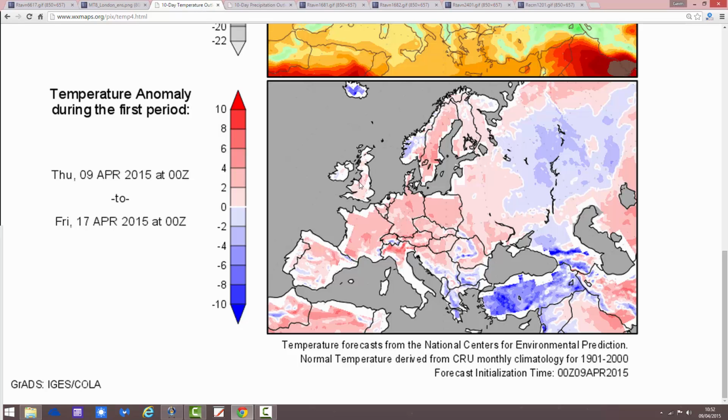The temperature anomaly for the coming week, going from the 9th to the 17th of April, shows it's going to be a little bit above average, and that is skewed to some degree by the warmth that we've got at the moment, and particularly tomorrow. But overall, the temperature anomaly is above average.